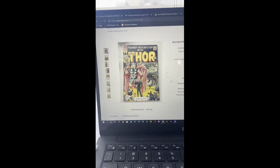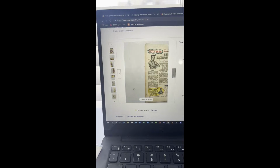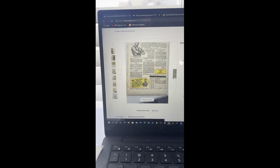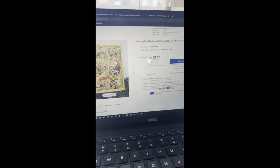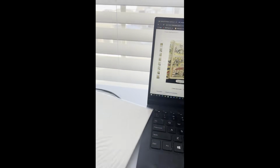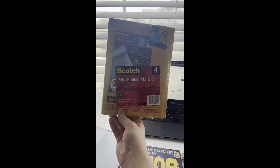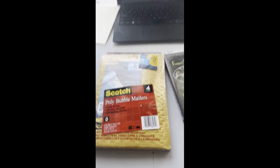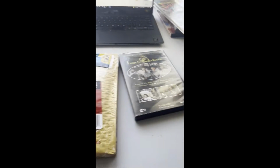On here, of course, I've put in as many images as I can of the actual comic, of all of the different conditions that it's in, all kinds of different shots of the comic, and then the shipping's going to be $5.10. And then the way that I'm going to ship it is, I don't have it right now, I need to go get some, but this is what I'm using right now to ship movies. It's not big enough for the comic, as you can see, but they have some bigger ones over in Target as well.